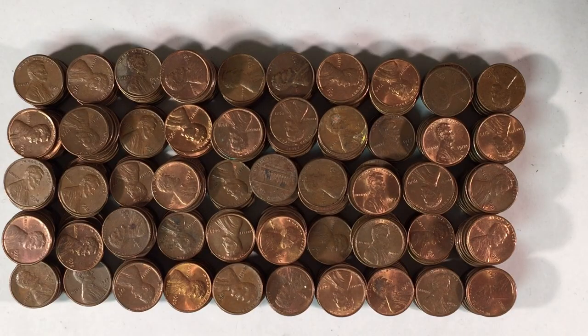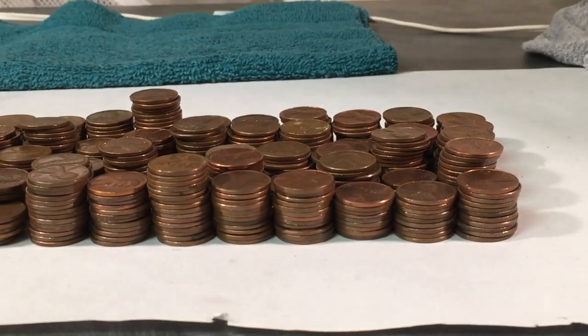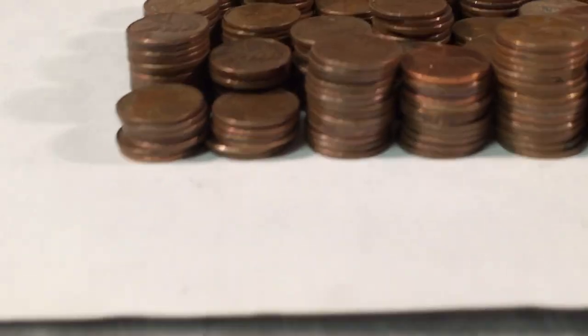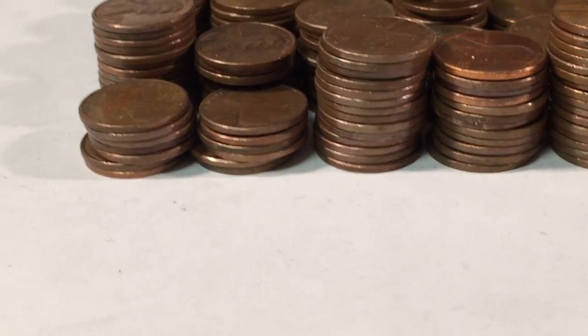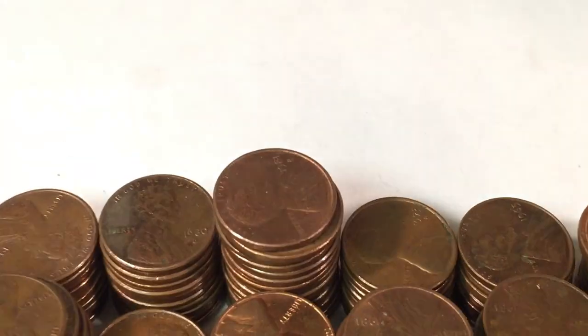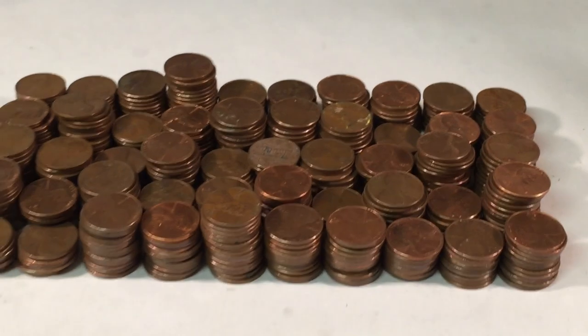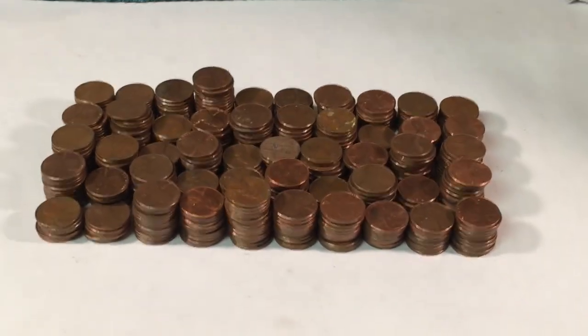Alright, so after going through the entire box of pennies and pulling all the copper out, this is what we ended up with. So you can see that we got some pretty different amounts from each roll. With, looks like just 6 or 7 on that roll there, and over here we got a pretty big stack. But I'm gonna roll these all up, and we're gonna see how much copper we got in total.